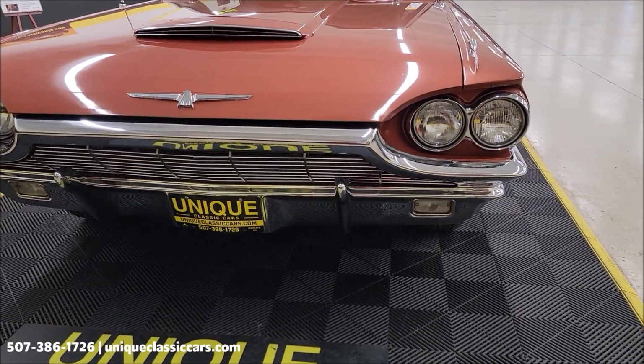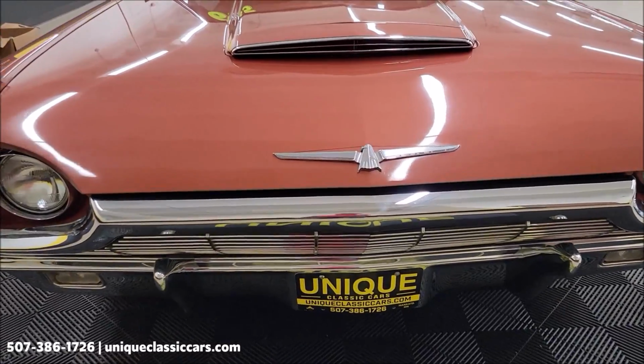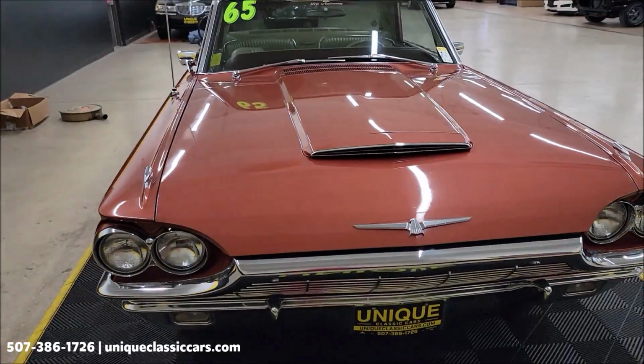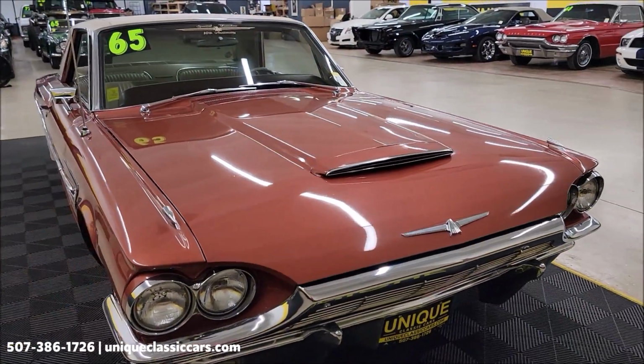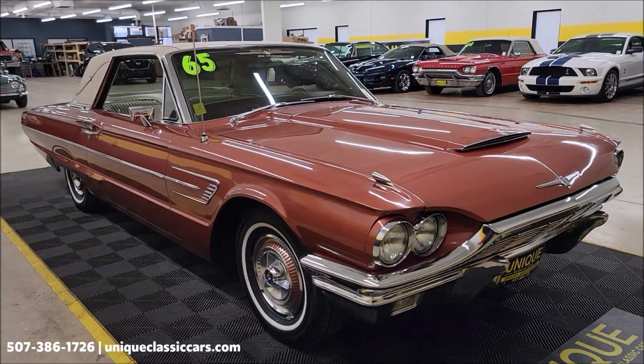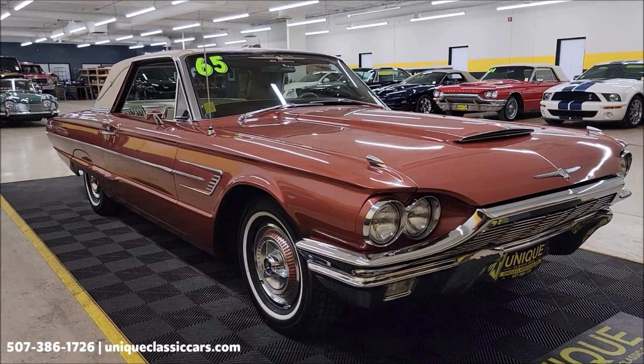First, let's take a look at the chrome up front. Grill, of course. T-Bird insignia on the hood. 390 big V8 underneath the hood. That's paired up with a C6 automatic transmission. Nicely equipped also: power steering, power brakes, AC.